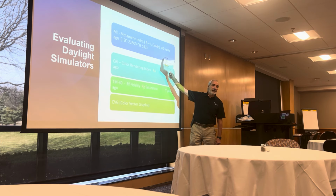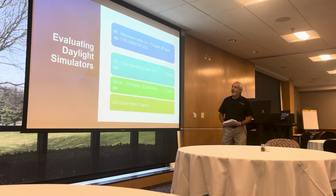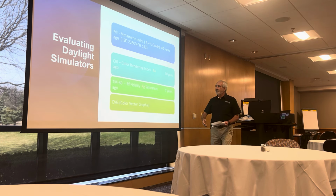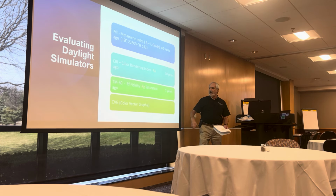That was developed 40 years ago. The Color Rendering Index was developed about 30 years ago. TM30, the fidelity and saturation, was developed 7 years ago. And a part of that is the color vector graphic.